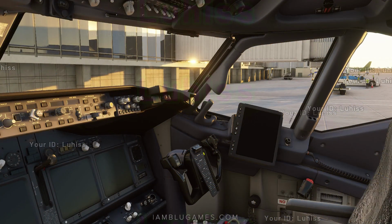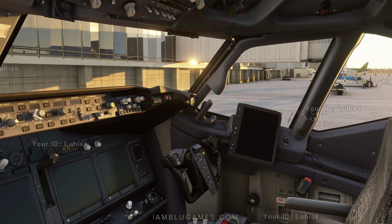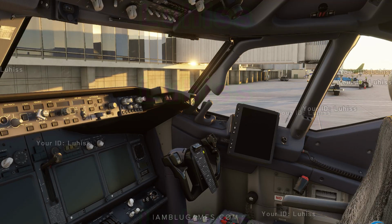The image at sunset or maybe dusk looks a little bit better. You can get a little bit more contrast going on. You can see the shadowing coming off of the knobs. The screens are down there kind of in the shadow. You see the EFB over there on the first officer seat. But yeah, man, it looks pretty good.